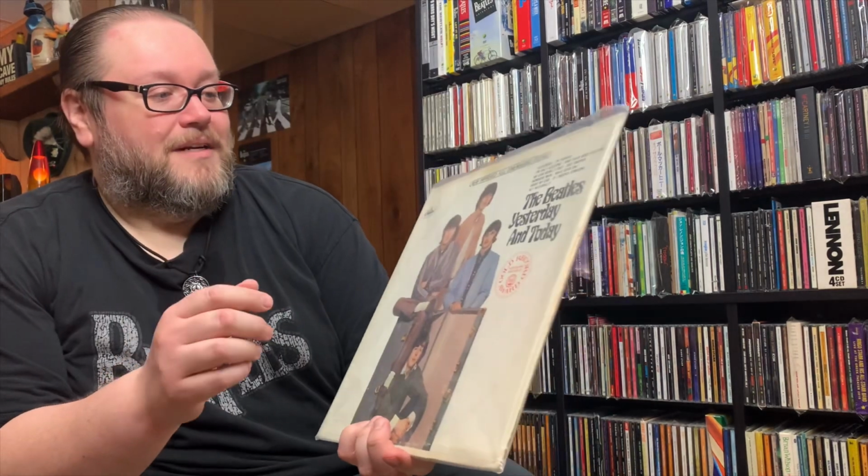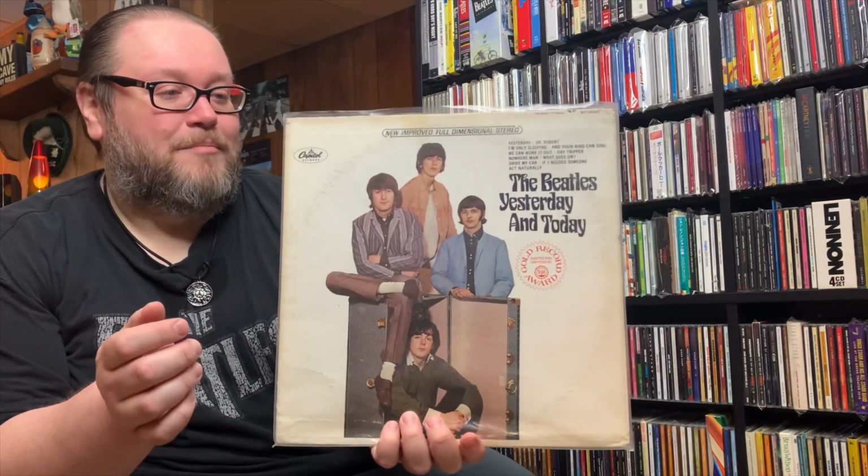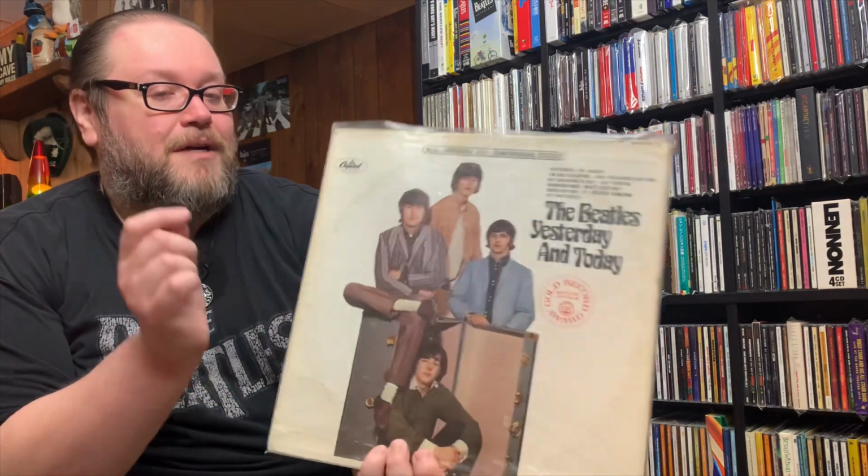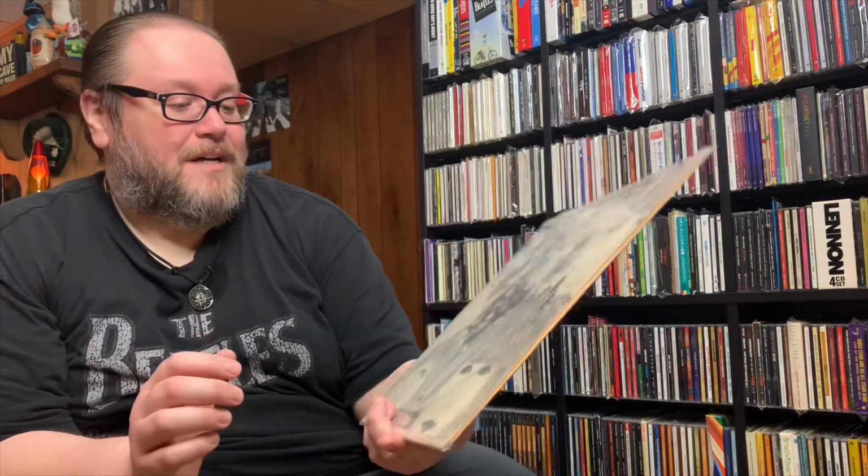Here is my Yesterday and Today. This is definitely not a Butcher cover on this one. You can see the certified gold record award thing there. This was definitely a reissue, so no question that there's no Butcher under there. And then here's my US copy of Revolver.